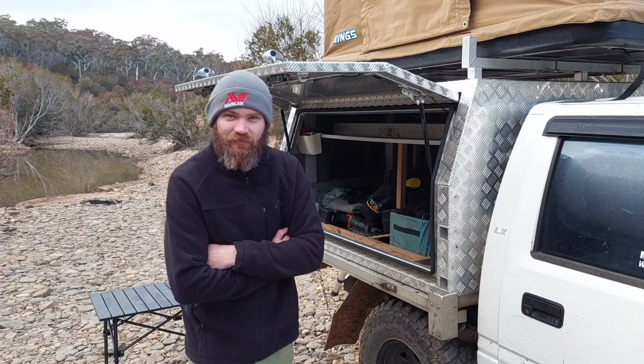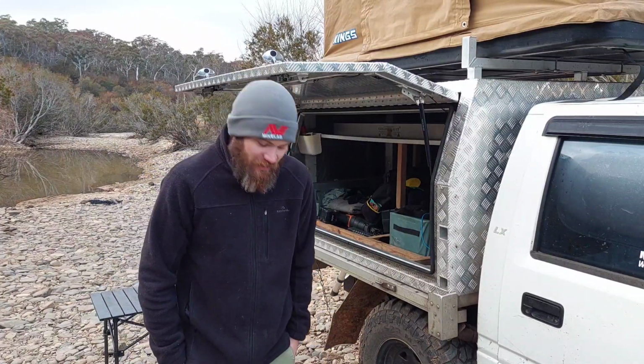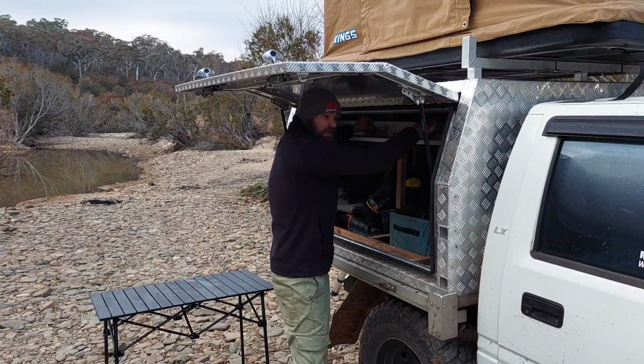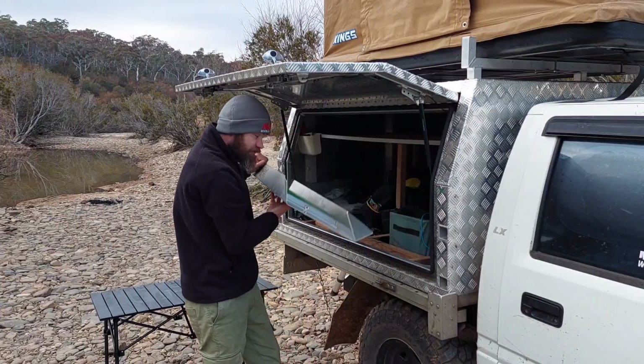Chilly this morning, but it's definitely warming up. It's not as cold as what it usually is out these sort of places now, so that's always a good sign. But so we'll get the sluice out anyway and get all set up. I'm not putting my hands in the water yet, but that's for sure.